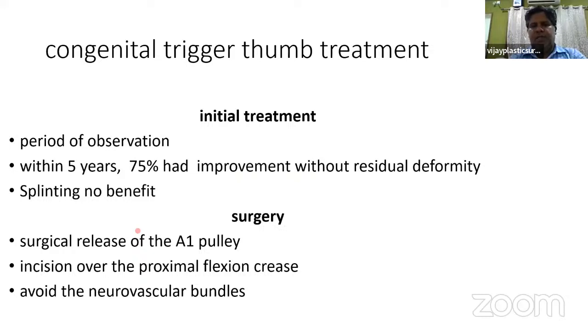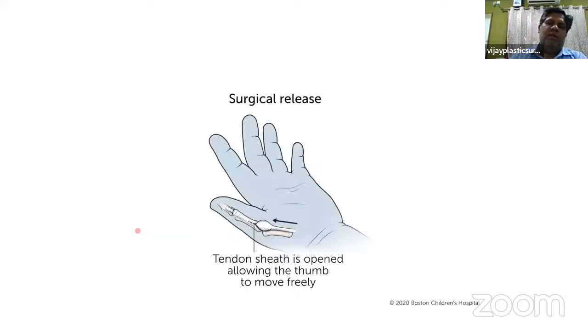Initial treatment for congenital trigger thumb is a period of observation, as 75% had improvement without residual deformity, and splinting is of not much benefit. Surgery is release of the A1 pulley with a transverse incision over the proximal flexion crease. The only problem is the very high chance of injuring the radial sensory nerve to the thumb. Therefore, we have to avoid the neurovascular bundles. This is the site of release of the A1 pulley. A1 pulley is such a large pulley. You have to make a transverse incision through the dermis, preserve the radial digital nerve, then release the sheath.